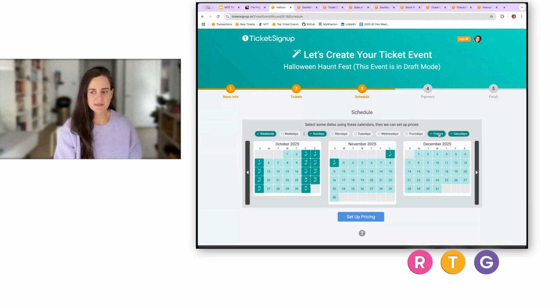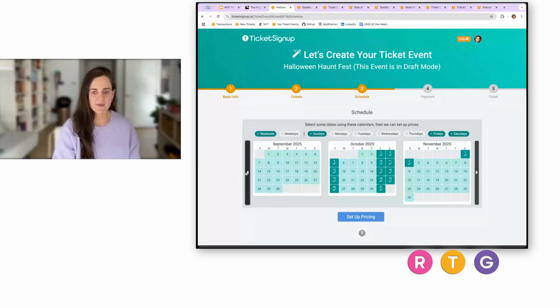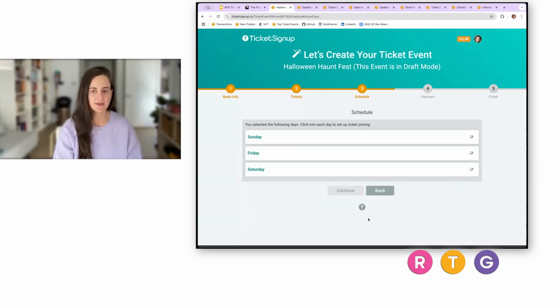And we can really easily select all Fridays. We can go back and add an additional date. So let's say we're going to do a soft opening on Saturday, September 27th. And so we've selected our dates, and we'll be able to add more dates if we want to later on from the dashboard, but this gives us a good starting point.